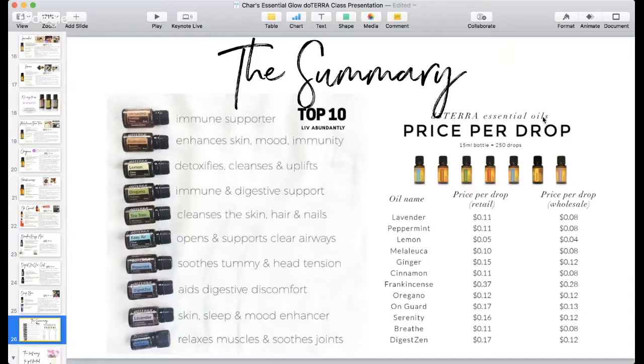And as you can see, with oils, since they are so potent, I didn't mention this, but 1 drop of peppermint essential oil is actually equivalent to 28 cups of peppermint tea. So think about how potent these oils are and how little you need to achieve a desired effect. So you really only need 1 drop of oil.